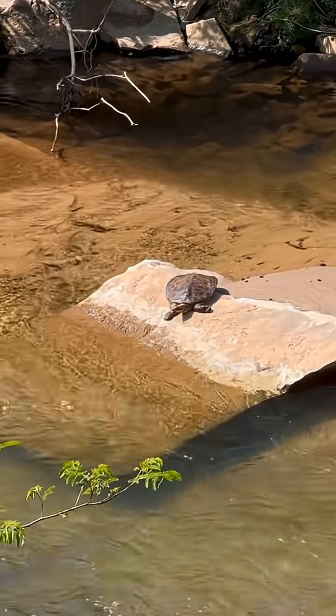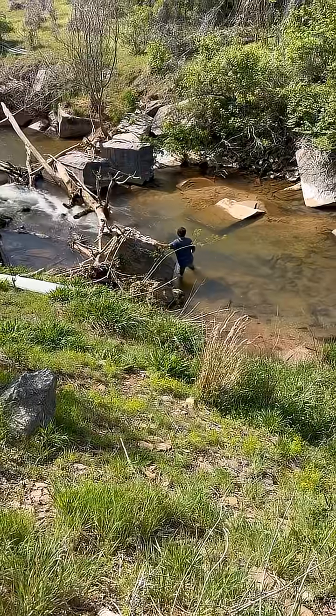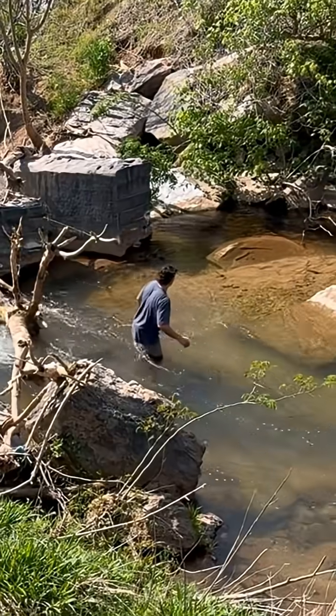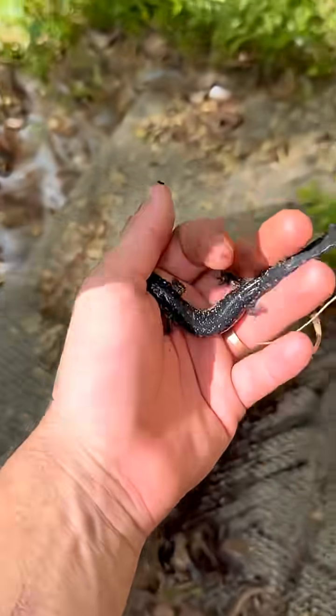Also got a look at what is probably my lifer, spiny softshell, but he dipped, and Aiden, being the turtle guy he is, decided to go in and try to catch him, but sadly we kind of lost sight of him. Flipped some artificial cover, but only managed to turn up slimy salamanders, including this pretty big one.